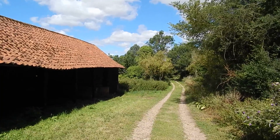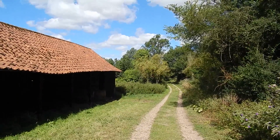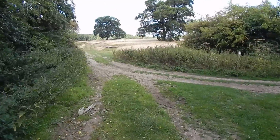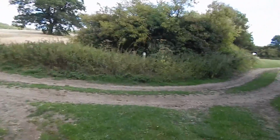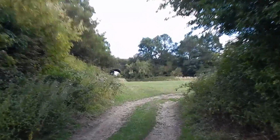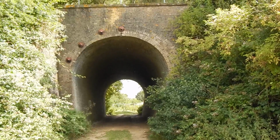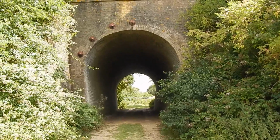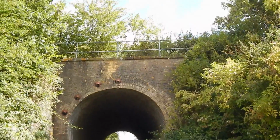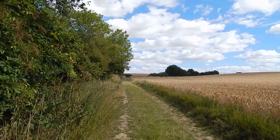A little further on the lane, the Essex Way turns left along this pleasant track. The track comes to this junction where the Essex Way turns right, up there to go under the railway. Now heading under the Braintree Branch Railway along the Essex Way. After the railway, the track is very pleasant indeed.